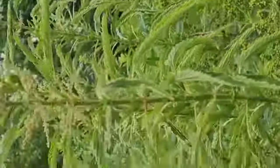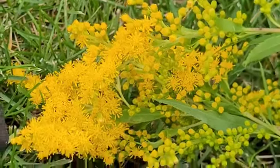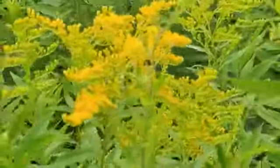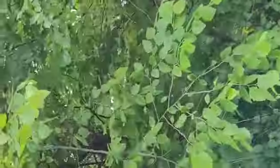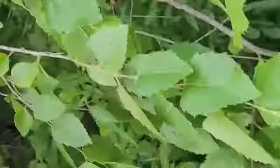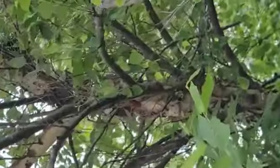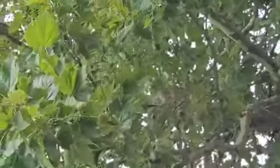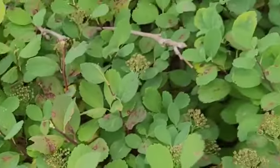But leaves are narrower. And this is Solidago canadensis, Solidago virgaurea, whatever species, goldenrod. This is flowering at this time. Its flowers are visited by honeybees, the bumblebees, and even butterflies. And here I am showing you the river birch, Betula nigra. See the triangular toothed leaves and bark. And this is river birch or water birch. This is again sycamore. This is some Spirea. Yes, it looks like Spiraea japonica.